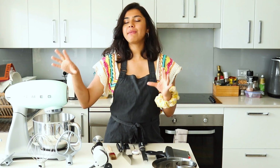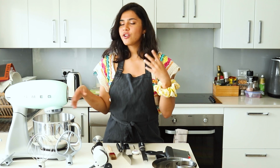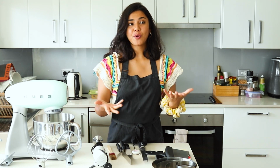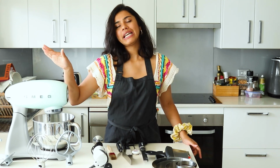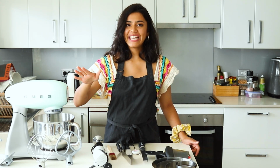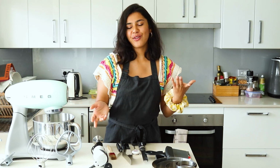I use my stand mixer on the regular, pretty much every single day. I might not use both of them at the same time, but a lot of times I do, and I definitely end up using at least one once a day. That's the bare minimum. So if you are somebody who does bake on the regular, I highly recommend having a stand mixer, because it will just change your entire baking game. Not even kidding. So definitely worth investing in one if you bake on the regular.